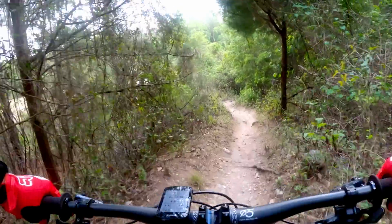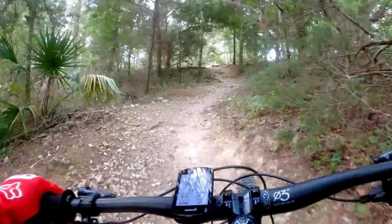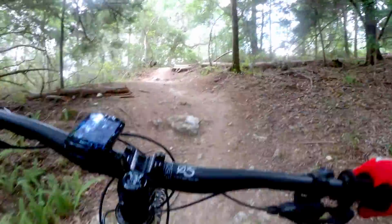So coming into a corner, just to be able to brake late and kind of whip the rear end around a little bit easier, because you have less traction, so you can slide the tires a little bit more, which is a lot of fun.